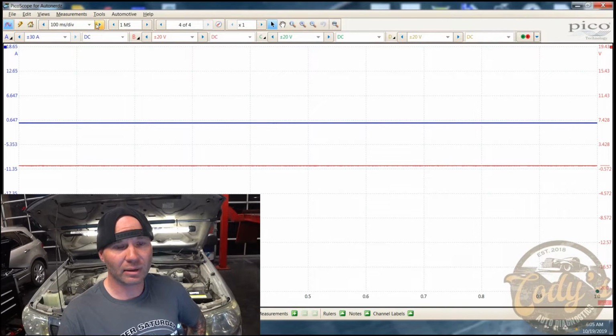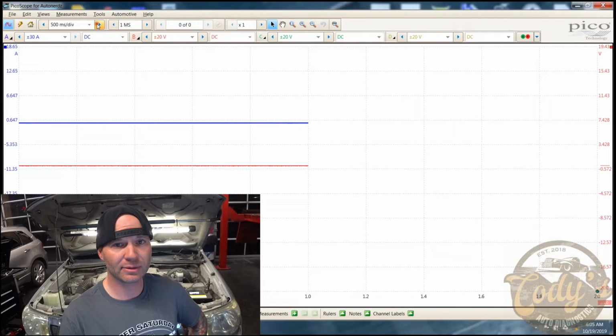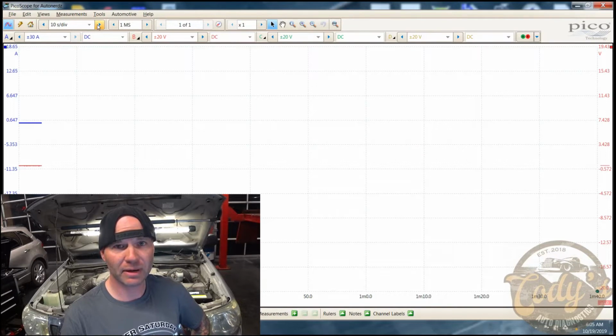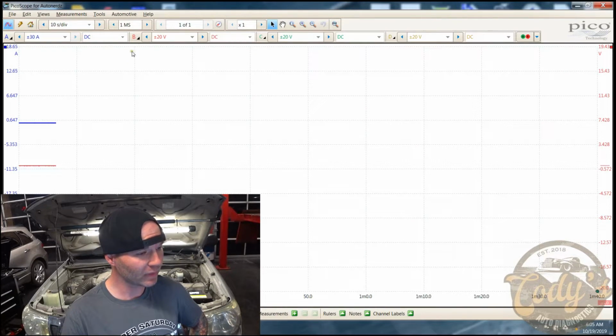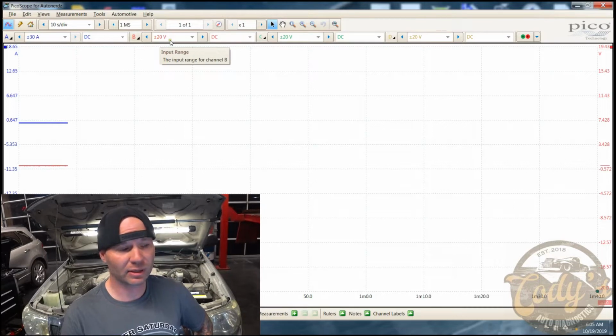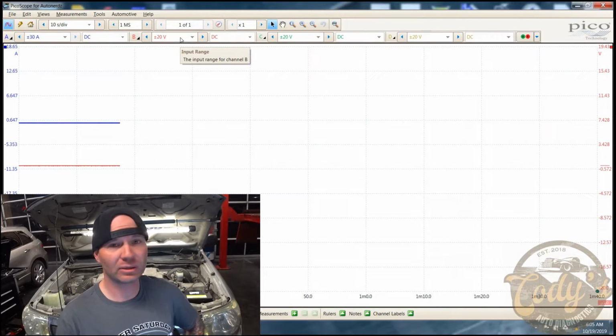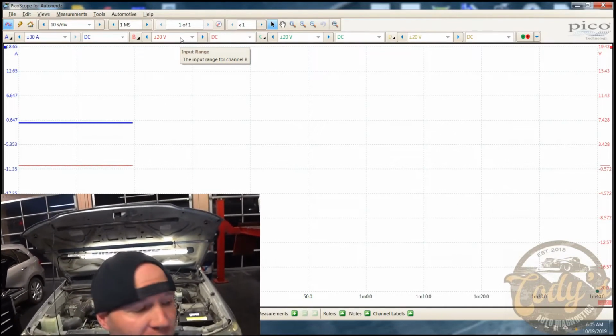I like to add some more time onto the screen with the Picos because you can always zoom in, you can't zoom out. I like to see the whole picture on the screen at one time. So I'm just going to add some time. There's about 1:40 up on the screen right now. Okay, so channel B, we're not going to change any of the settings, plus or minus 20 volts. Okay, so let's go ahead and get this hooked up.